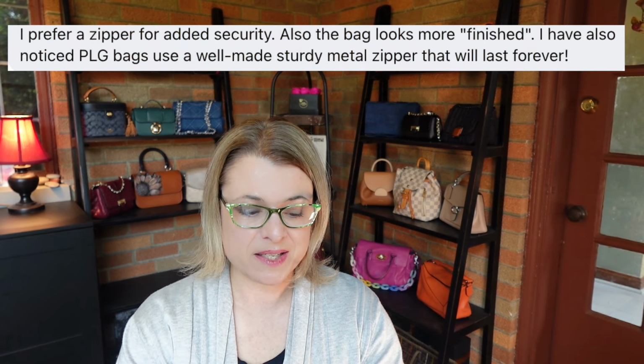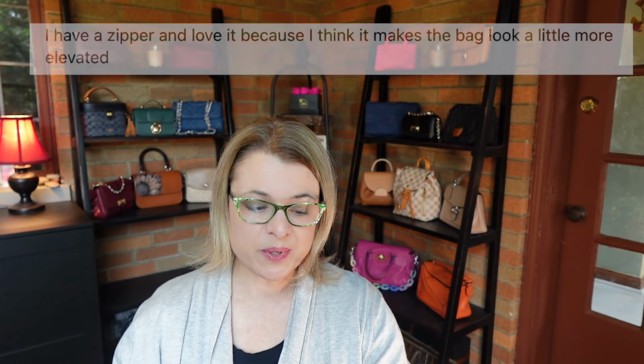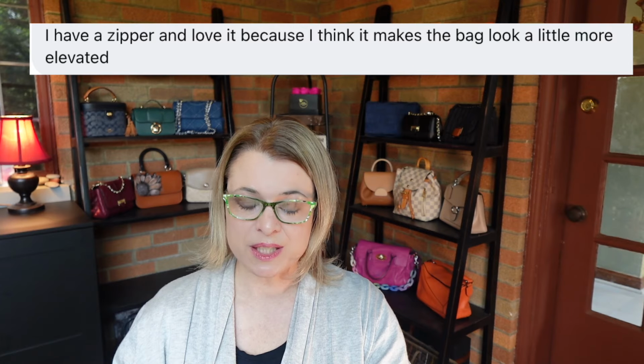I prefer a zipper for added security. Also, the bag looks more, quote, finished. I have a zipper and I love it because I think it makes the bag look a little more elevated. Okay, this one's also interesting, I think.